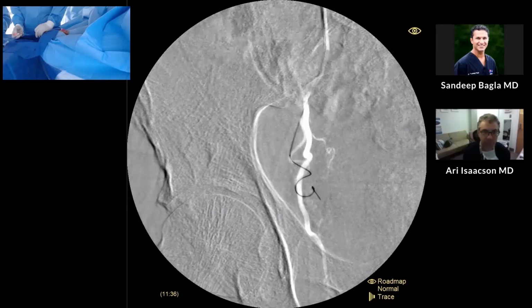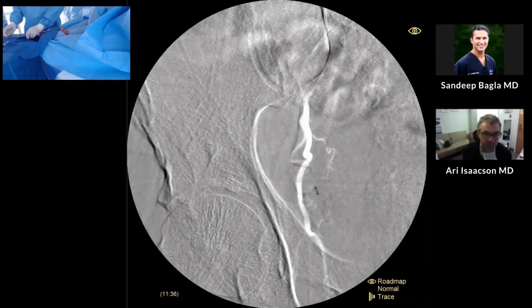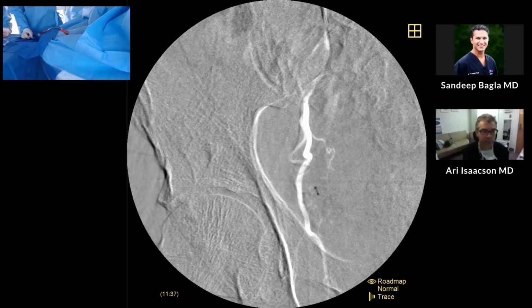Now I'm going to go back to a RAO projection because for me, that's the best to see whether or not we see rectal or pudendal collaterals. Wouldn't mind just click that. You can just click it off, Kathy. Thank you. You can just click it off.